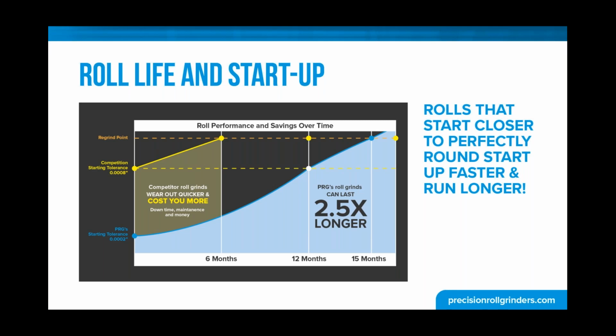Whereas a roll that starts down at 2/10,000s takes a much, much longer time before it's even at 8/10 out of spec, and then before it hits that regrind point. So you can see, as a result of just 6/10 less, how much more time that gives you, a year, in fact, in this case.